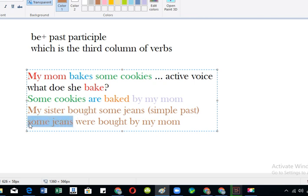So, some jeans, it's like my subject. And were bought, it's my verb in the passive form. Sorry for the switching of the colors. So we're going to put this word in green. And by my sister, that's completely optional. Some jeans were bought by my sister. My sister bought some jeans. This is the passive voice.